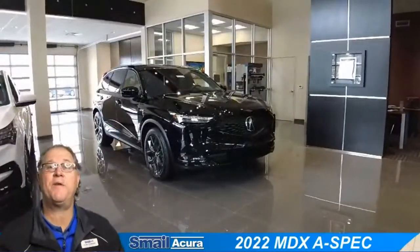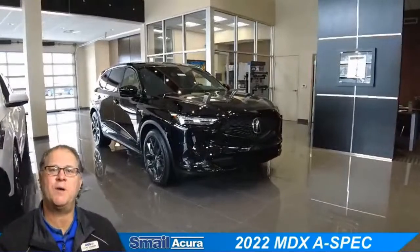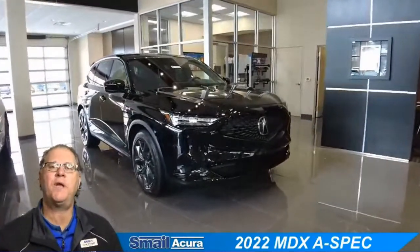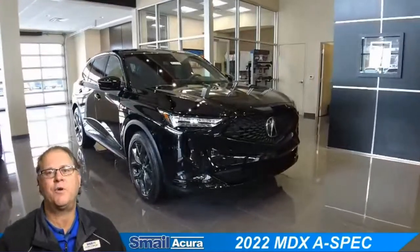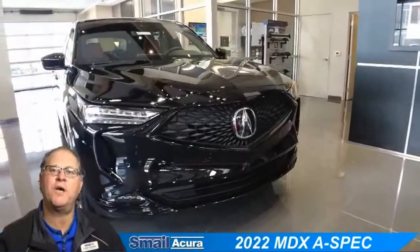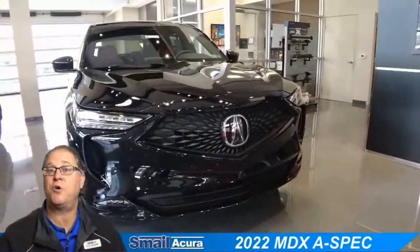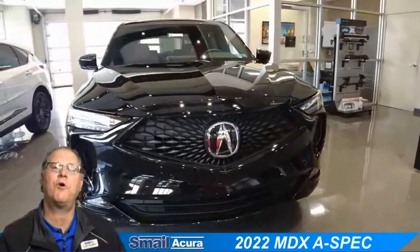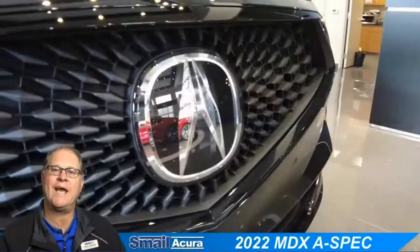There's so much more to tell you about the new 2022 MDX. So please give us a call, go online, set up an appointment. We're right off Route 30 in Greensburg. Again, my name is Clint Robbins. I would love to help you and show you what's also available on this, and maybe take it for a test drive around the rural roads of Greensburg and Westmoreland County.